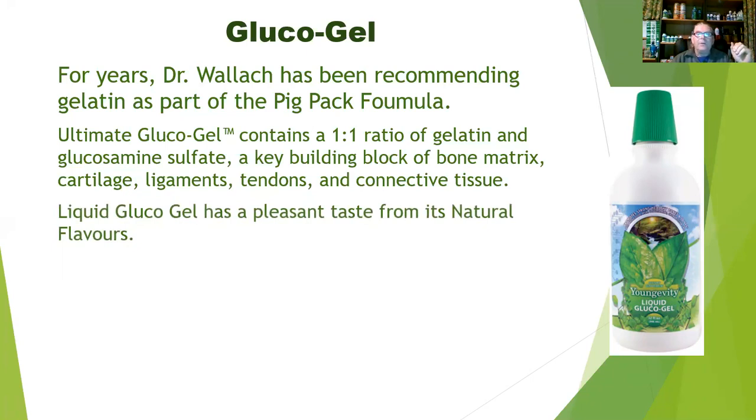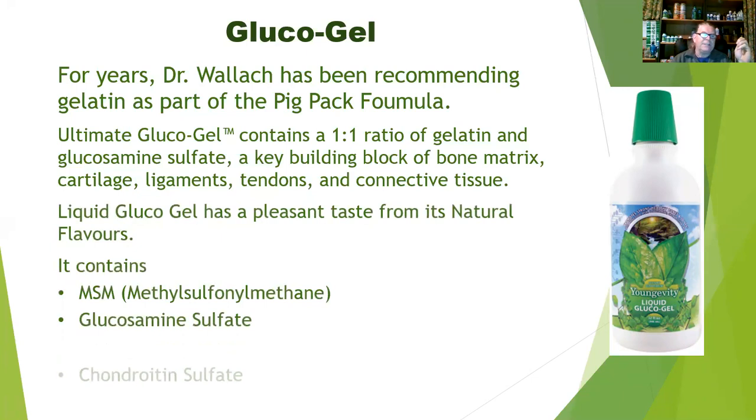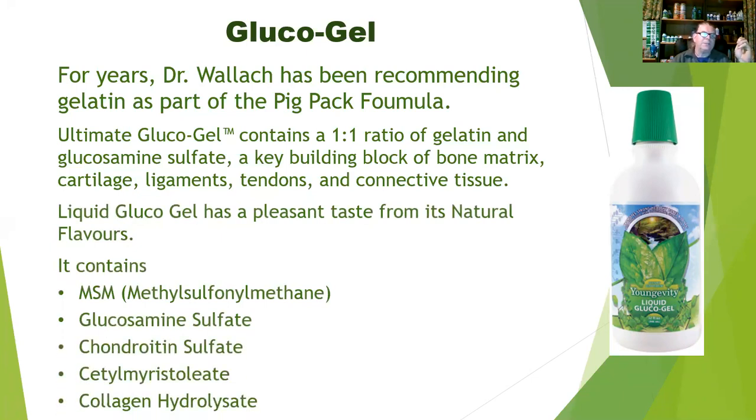And so the liquid one has a pleasant natural flavour. Again, each to their own. It's very hard to explain some of Youngevity's flavours, but it contains MSM, chondroitin, acetylglucosamine, collagen, and then they're building blocks for tissue.